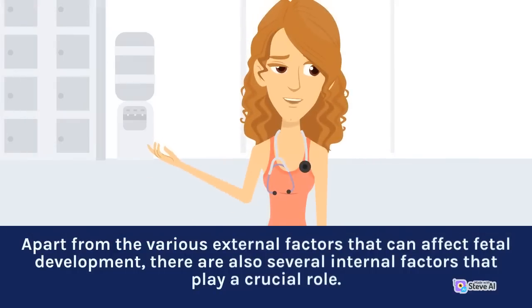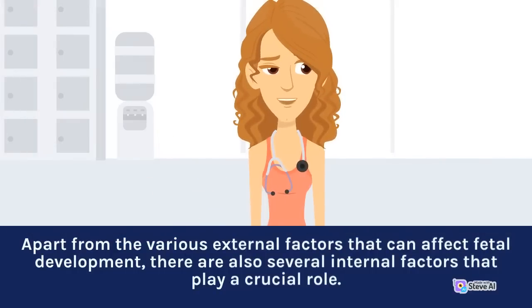Apart from the various external factors that can affect fetal development, there are also several internal factors that play a crucial role.